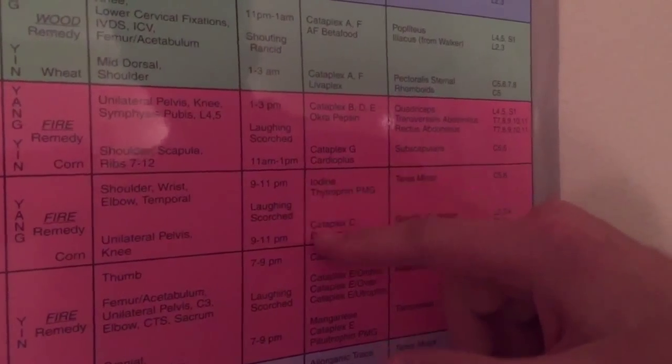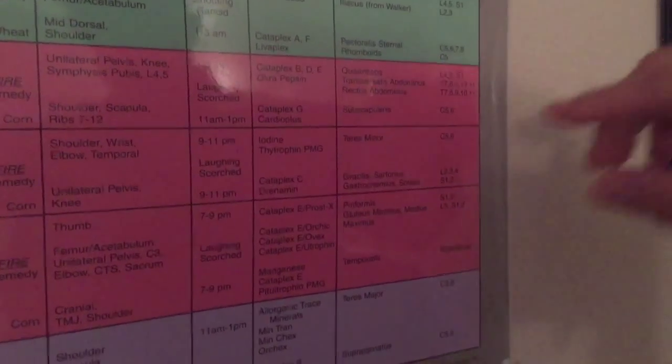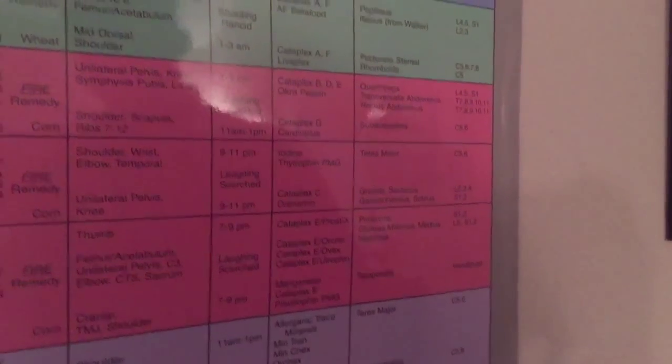And obviously here's some potential nutrient needs and different muscles that are associated with the thyroid. This is that muscle in the back of the shoulder we discussed, okay?